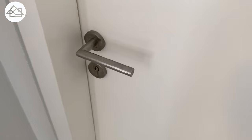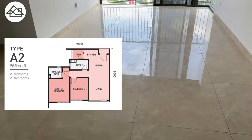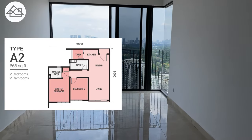Let's take a look at how the unit looks, alright? First up, you'll notice the color of the tile is different, and this is a special tile for the corner unit only. Okay, let's take a look at the unit. The moment you come in, this is the hall.